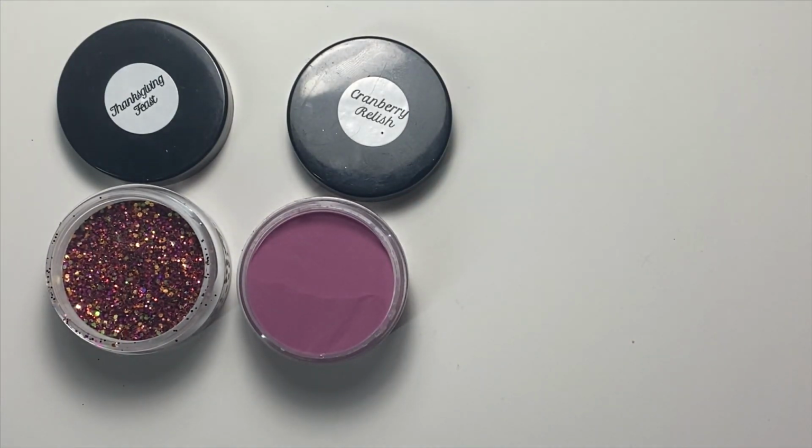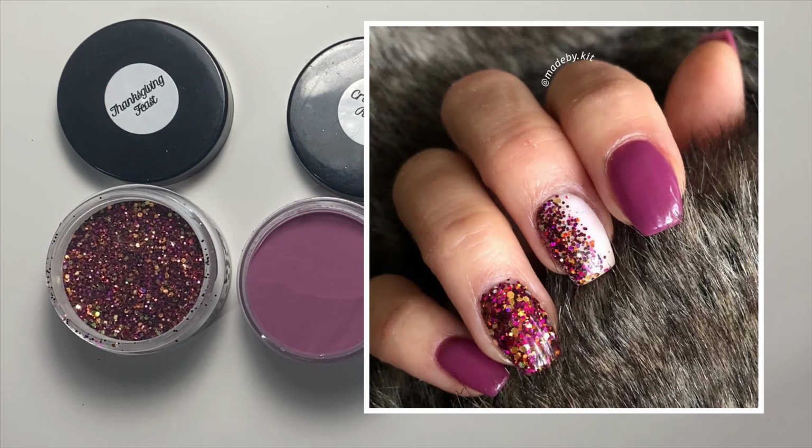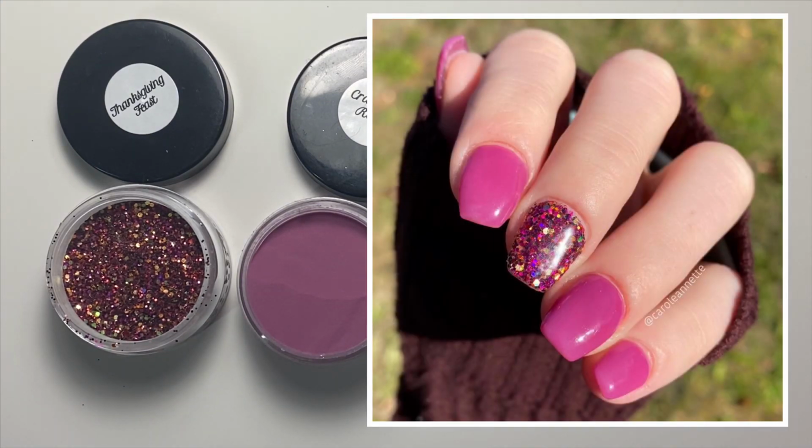I actually did not buy this from her website directly. I snatched these babies up in the buy-sell-trade when I saw Made by Kit Kwong rock the most beautiful mani, and I'm going to insert the mani that she did and the mani that I did with these two colors, because I love these colors.